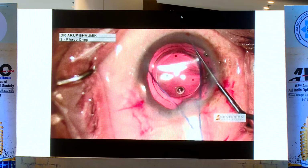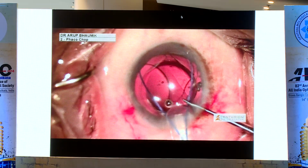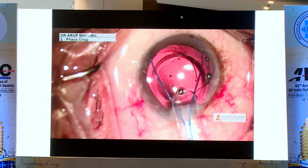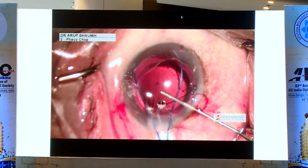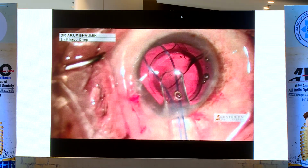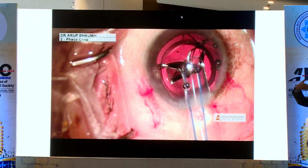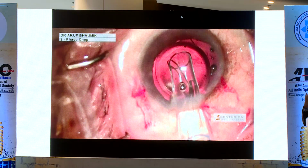I made this in 2010, and that video got the ACRS Grand Prize in 2010. You introduce it into the loop, and I cut both sides of the Monarch cartridge so that it opens the mouth. It is a Monarch A cartridge, an Alcon cartridge. Now I am pulling the snare, but unfortunately this device is not available in the market. You can see now the cartridge, both sides are open. It is open and now engulfs the whole lens, and it comes out with the same process.